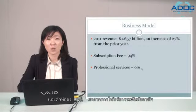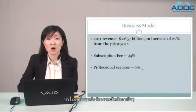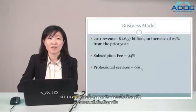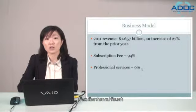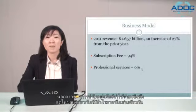And the second one, 6% is from professional services. Why do they have professional services? Since different companies have different needs, they require professional services from some professional people to give them more advice and services based on their needs. This is also called customization. In other words, customization usually brings in more cost, but also more earnings.